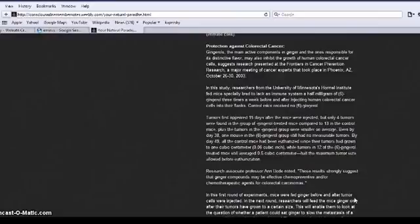Pardon me. In this study, researchers from University of Minnesota Hormonal Institute fed the recording's going to cut out. I'm going to start again at that paragraph. Okay, apologies about that. I'm using the free version of Screencast-O-Matic, so it cuts out every 15 minutes. So this is where we were up to.